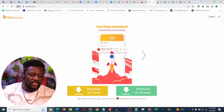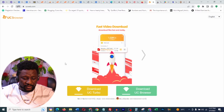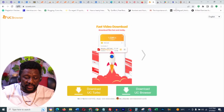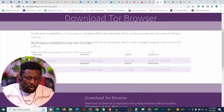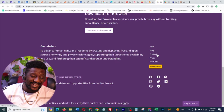But then my next one is UC Web. UC Browser is another fantastic browser. You can either download UC Turbo or you do your UC Browser. UC Browser works perfectly, and it can satisfy you in all of these things I'm mentioning. Okay, next is Tor. If you're interested in the dark web, Tor is the real deal. It's the browser with the onion. Wonderful. There are some websites that can never open on the other browsers I'm mentioning. Tor is the only one that can open them. So anything dark web is all about Tor, which is fantastic.